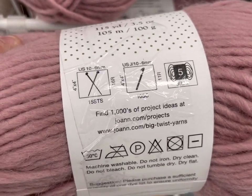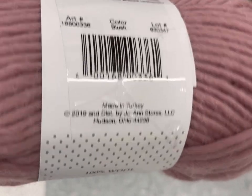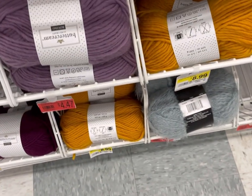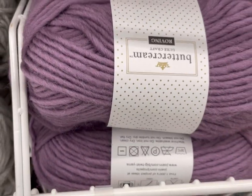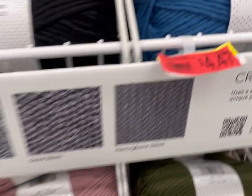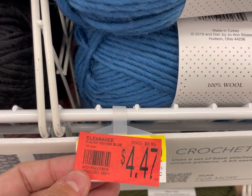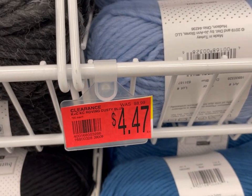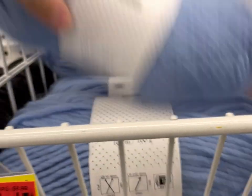Now, I'm not going to read off all the specs on this yarn, so if you want to see the specs, you can pause the video. I will also include down below my Joann's clearance video from last week. I tried to remember and not show you the clearance that I showed you last week. This color blue is really nice, by the way. So yeah, I tried not to show you the same stuff again.